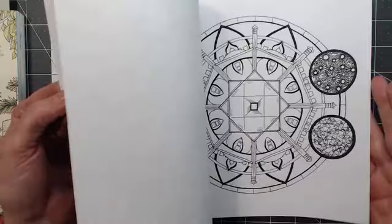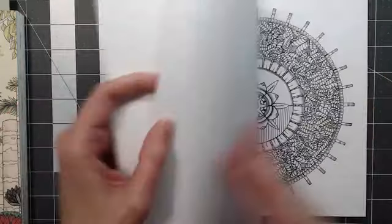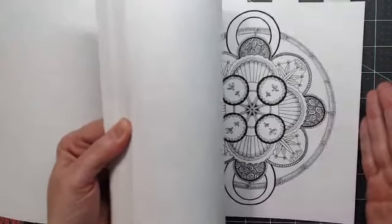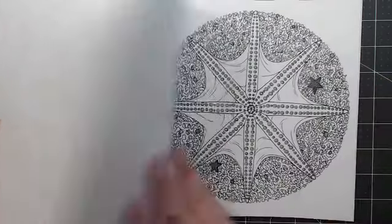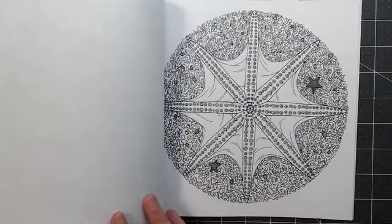Here's the one. It's like a steampunky... Hold on. The steampunk one. I am going to color an image out of this book. And I think, look, a starfish. Isn't that cute?